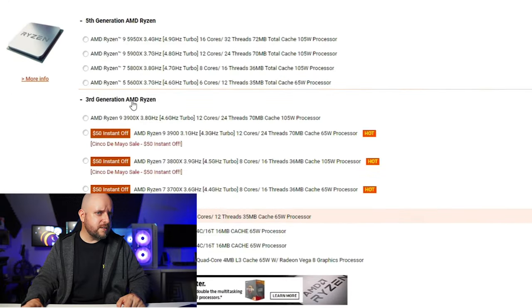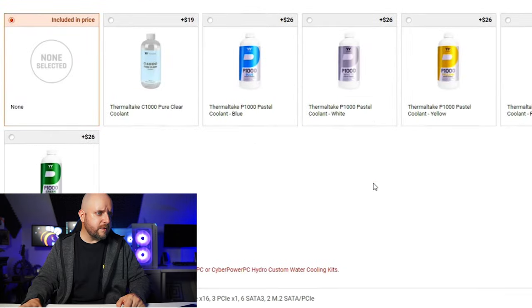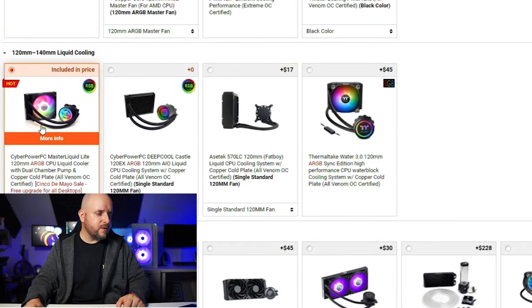Skipping all this and going to what matters. So, 5000 series processors ready across the board, good to go. And going down, you see, this is what I'm talking about. Right here, they give you a 120 millimeter AIO and they say it's liquid cooled. Yeah, is it though?